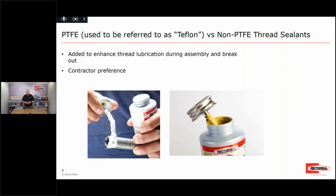Now, PTFE used to be referred to as Teflon, versus non-PTFE thread sealants. There's a difference between the two. PTFE helps with lubrication when assembling or removing the fittings from the pipe. And really, whether a contractor uses PTFE or not, it's really contractor preference, although there are specific applications depending on which thread sealant you use.